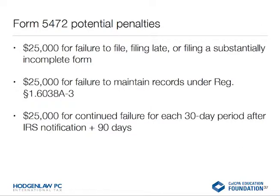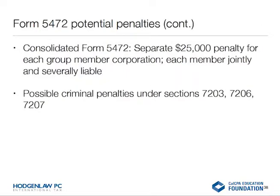There is also, as is the case with most information returns, another penalty for continued failure to file for each 30-day period after the IRS notification plus 90 days. So IRS notification, 90 days passes, and then starting at that point, each time another 30 days passes, another $25,000 penalty gets assessed. And then lastly, for a consolidated Form 5472, there's a separate $25,000 penalty for each group member of the corporation, and each member is jointly and severally liable.